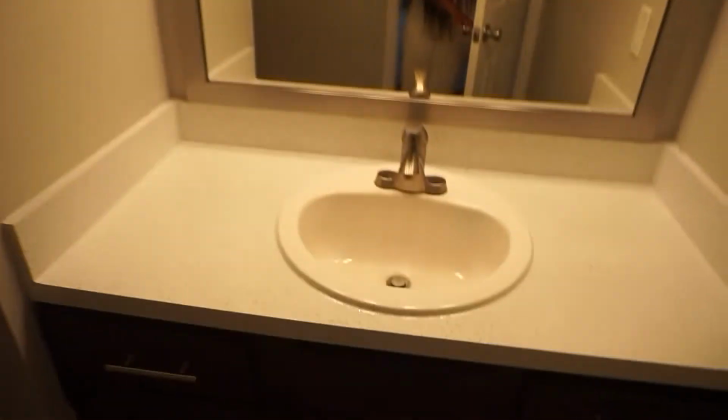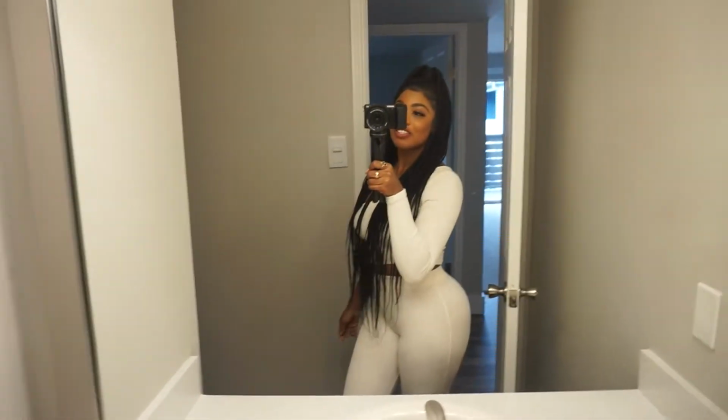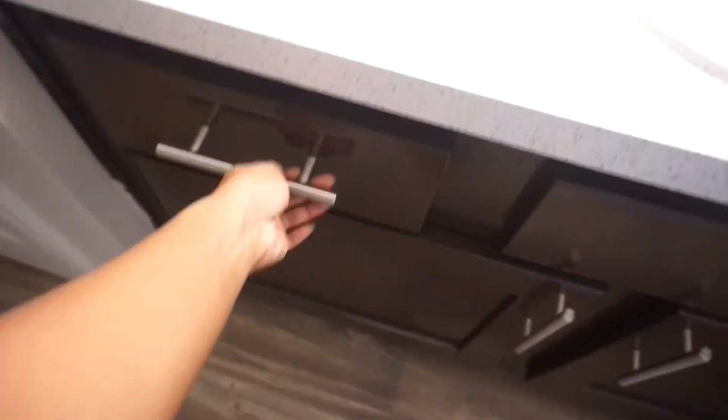And then it's gonna be my bathroom. Here's my bathroom, you guys. Hi. So there's the lighting right here. There's the mirror, which I love. Here is the sink. Sink right here. There's cabinets. And here's a linen closet, which I absolutely feel like I need because I had one in my last apartment. So I'll definitely use this for towels, washcloths, cleaning supplies probably, and bedroom sheets.